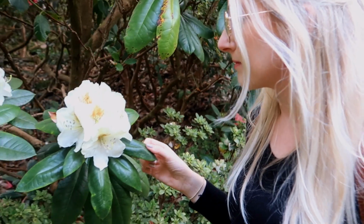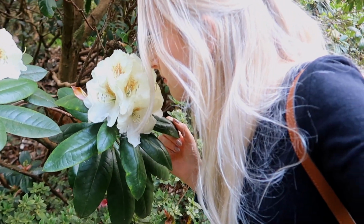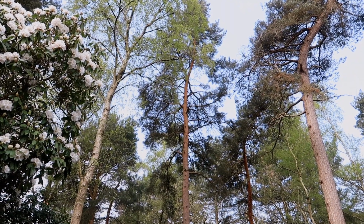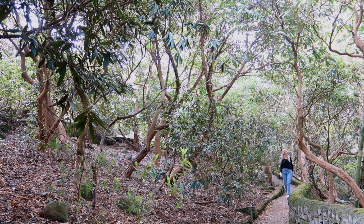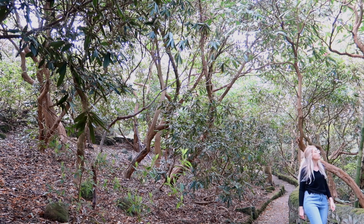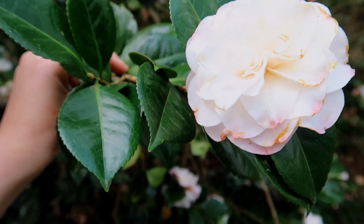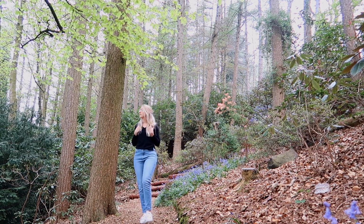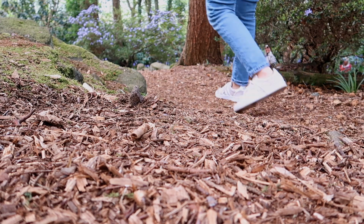Hi guys! So today I'm plucking up the courage to head to a beautiful park that's local to me called Lea Gardens. It's a park full of rhododendrons that are really beautiful this time of year, and I thought it would be the perfect place to get some creativity, get some inspiration, and to use my sketchbook a little bit more.